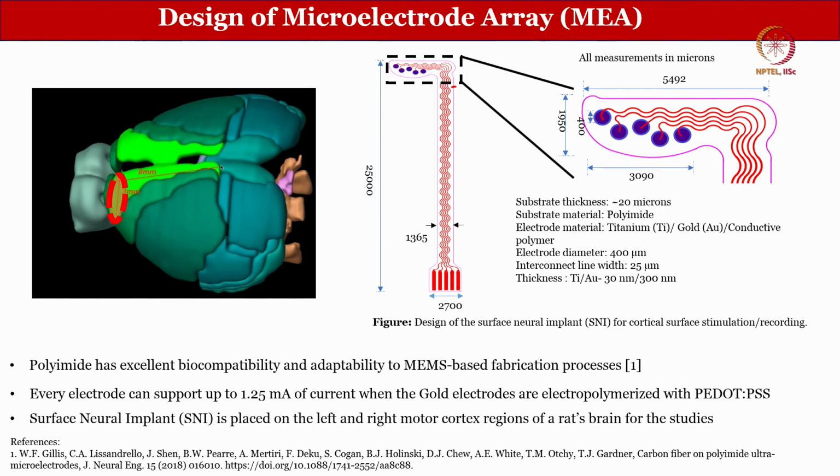So this SNI, which we call a surface neural implant, is placed on the left and right motor cortex, just between the primary and secondary. We put this implant in the left and right motor cortex regions of the rat's brain for the particular study. Now there are different ways of implanting. You can use this one, or you have a chip, or a flexible device with 32 electrodes. When we look at epilepsy, there are some flexible devices with 32 electrodes. So if I just do like this, these 32 electrodes will be touching the brain tissue. This is also a microelectrode array with 32 electrodes.